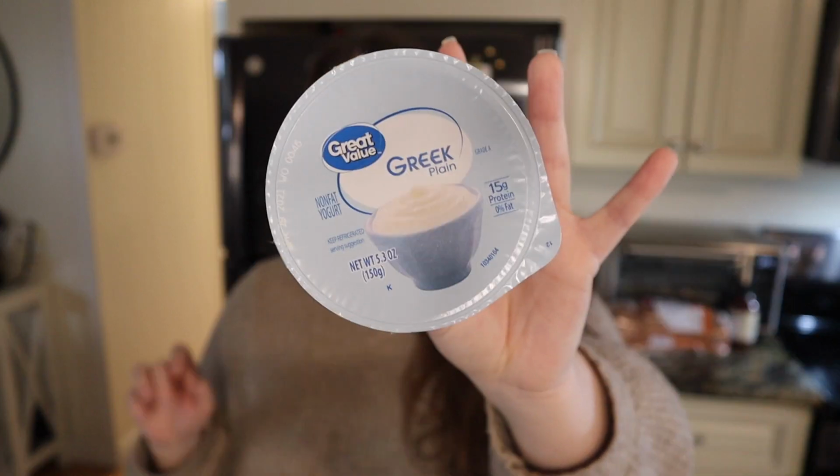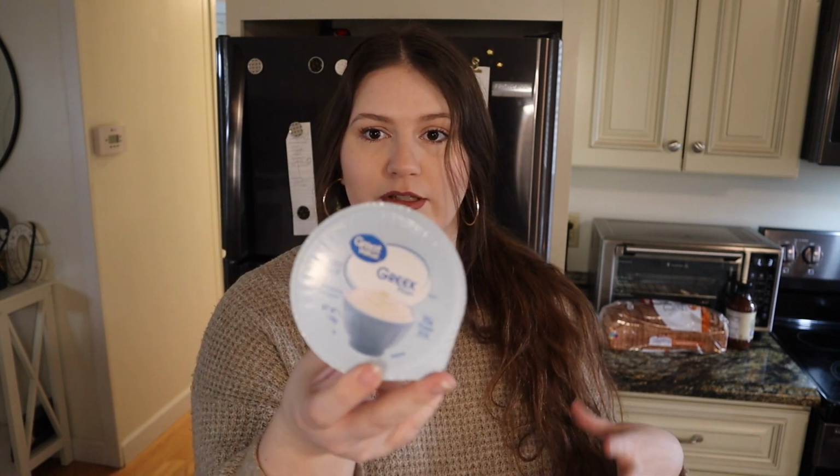I also got a little container of Greek yogurt. I'm planning on making 2-ingredient dough pizzas for lunch or dinner this week, so I wanted to make sure I had enough of this. Some people use like the name brand ones, but for me the Walmart one is fine. It's never tasted bad, and I always love my pizza.